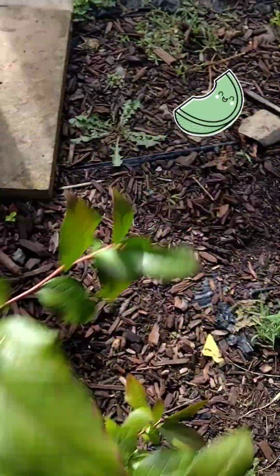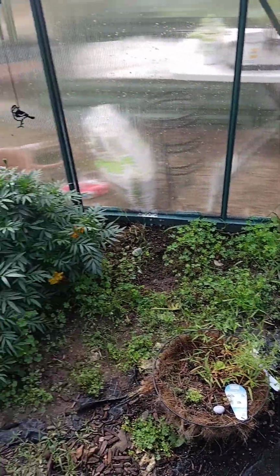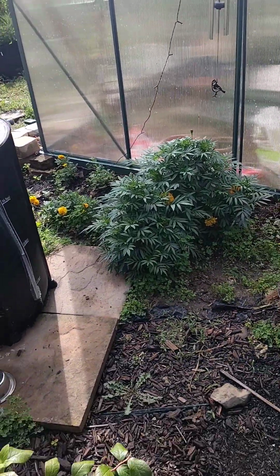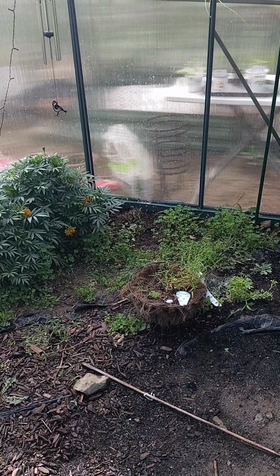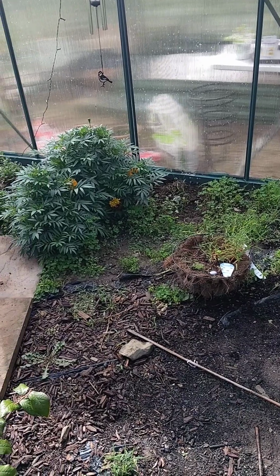Let me just move you out of the way, Mr. Blueberry. So you could see here the space already. You could probably just list like 3 things that are automatically wrong. Shade. There is shade here.